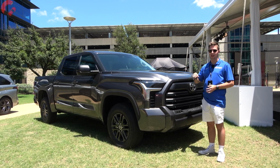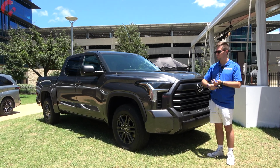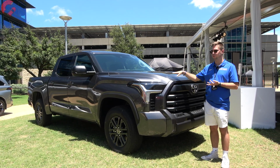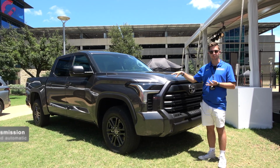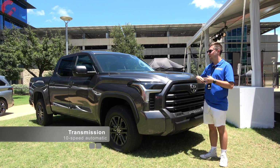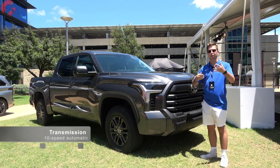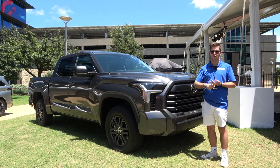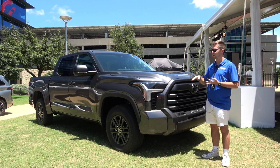In the Tundra lineup, you do, of course, have that new hybrid model, and the Limited is going to give you slightly better tuning to get more power out of this motor. It's paired to a 10-speed automatic transmission, and as far as fuel economy, if you look at the SR5, you should have a pretty good indication of what this Tundra SX model will be rated at.